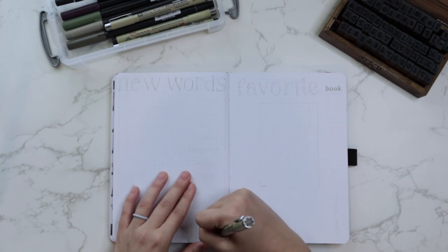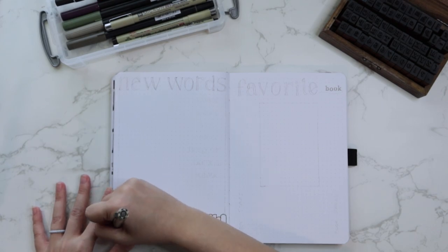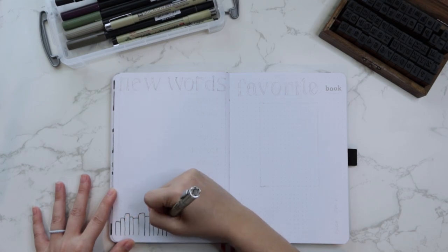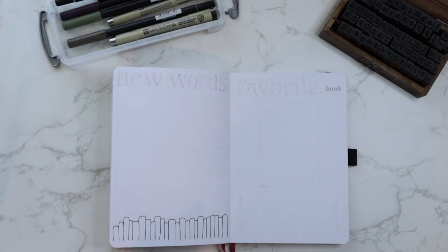This next spread is my new word spread, something that I am continuing to use, so I am adding it to this month as well. At the very bottom here, I'm doing kind of like a book doodle, like what you would see on a bookshelf, and I'm going to color those in.